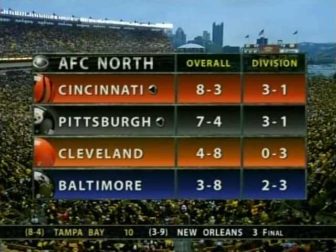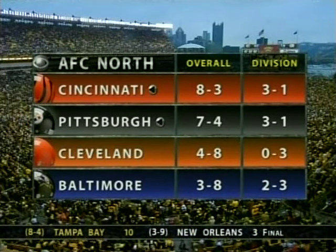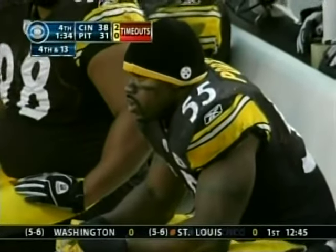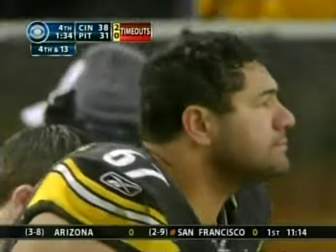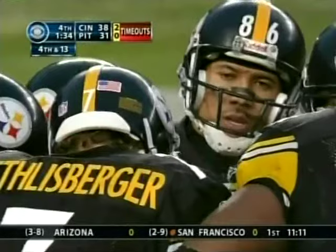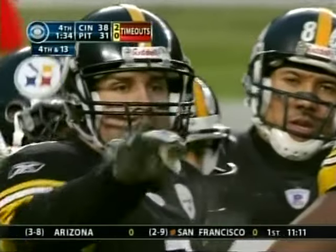See, if Cincinnati should win, they go 9 and 3, a 2-game advantage, and in the last 4 on the schedule, they'll probably be favored in all 4 games. Most of those teams have losing records. So 7 and 5 for the Steelers would be a mountain to climb. Well, they just would be in a position where they'd really have no margin for error left.